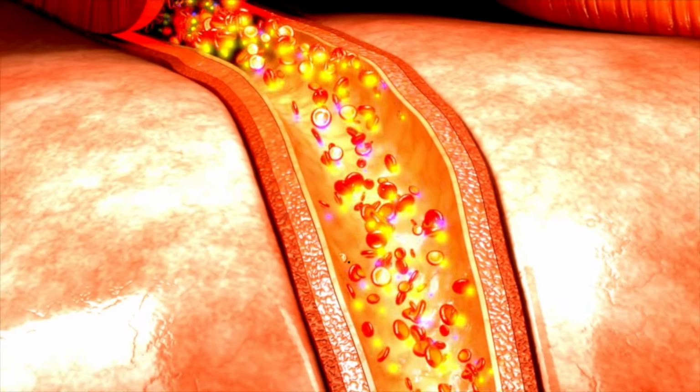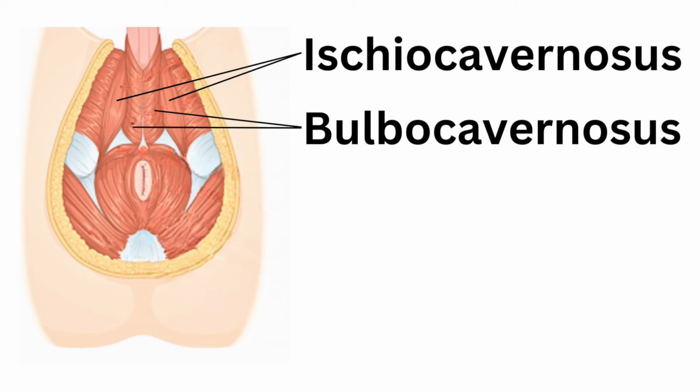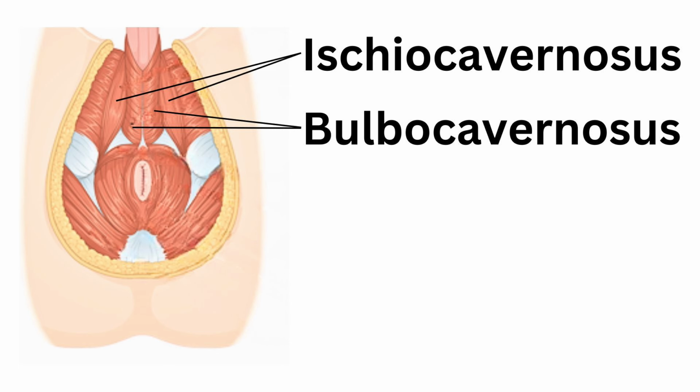Your penis fills with blood and the blood is then held in the penis with the help of the squeezing of muscles called the ischiocavernosus and the bulbocavernosus, acting like a natural cuff to hold the blood in your penis in the same way that a blood pressure cuff temporarily holds the blood in your arm. So these two muscles are part of your pelvic floor muscle collection, which, as the name suggests, is a floor of muscle across the floor of your pelvis.